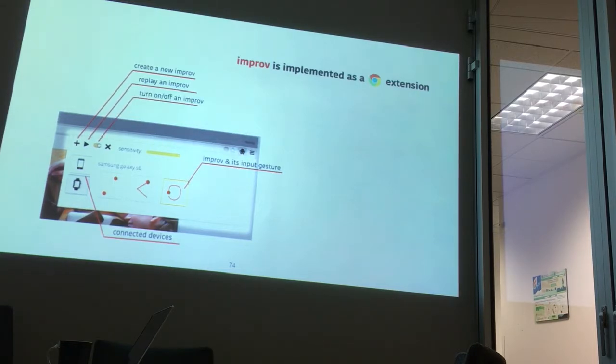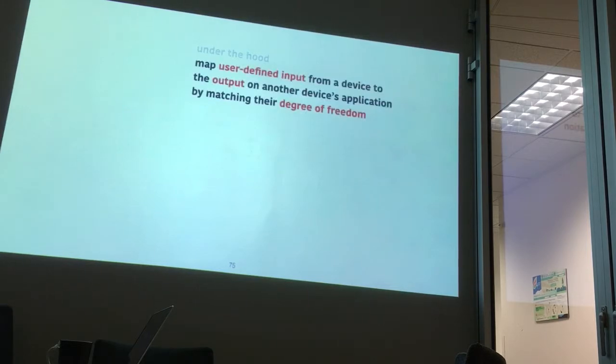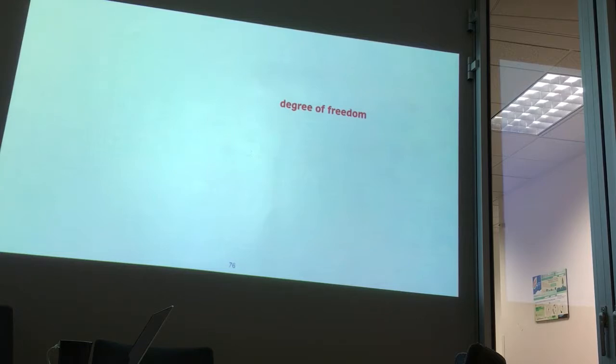They can also turn on and off an improv or delete them. They can also adjust the CD gain ratio, which is how sensitive the application is going to react to a certain gesture. So under the hood, what's happened is that improv maps user-defined input from one device to the output on another device application by way of matching their degree of freedom. So degree of freedom is something I define here that's really the key of implementation.